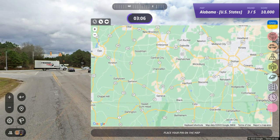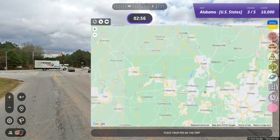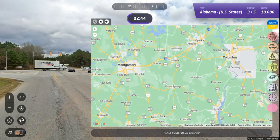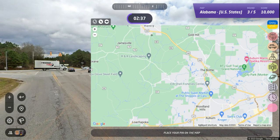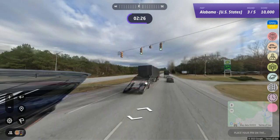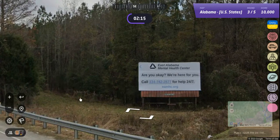Okay, so I don't see 280. This isn't good. There's 80. Maybe. Here's 280 up here. So this truck's probably coming from a long ways away. Maybe. And we were looking at the 97. So maybe got a little too far off the beaten path on this one, following that truck. East Alabama Medical.